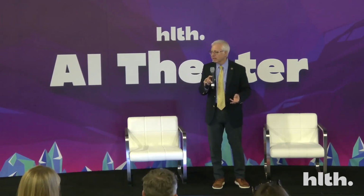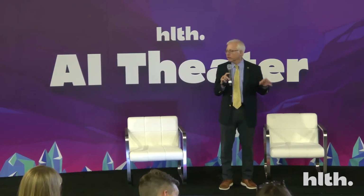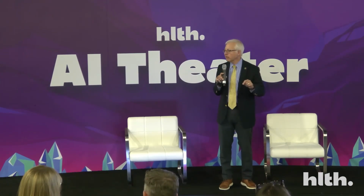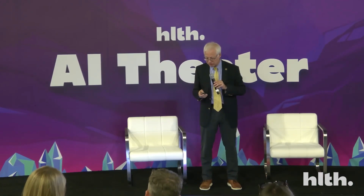The reality is it's not only not done in every case of complex coronary disease, it's actually only done in a minority of cases where it could be beneficial. And that's because the majority of folks doing these procedures don't have the elite skill set that's required to interpret the images. So the solution is train up an AI using machine learning, right, to do automated lesion detection and interpretation for the physician doing the procedures. So we've embedded that within our IVUS platform. It's a platform called Avigo Plus, and we've seen, since it's been released, a dramatic increase in the appropriate utilization of this kind of imaging procedure to support these complex coronary artery interventions.